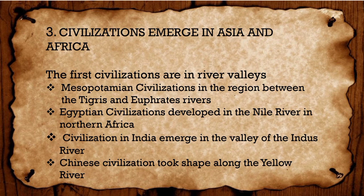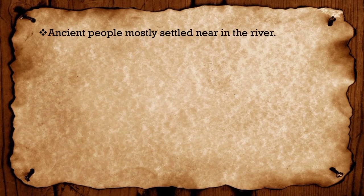Ancient people mostly settled near rivers. People settled along rivers because the river is their source of food and fresh water for both human beings and a variety of wild animals. As agriculture developed, rivers were a huge help to ancient people because they supplied water for growing crops, and the fertile soil that the river deposited when it flooded helped produce many crops and make them grow healthier.